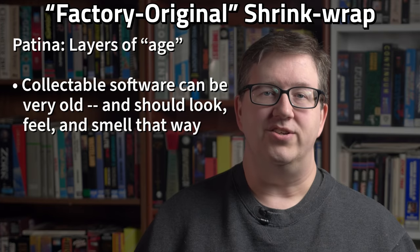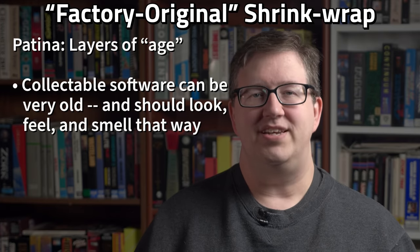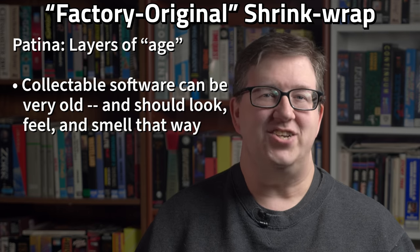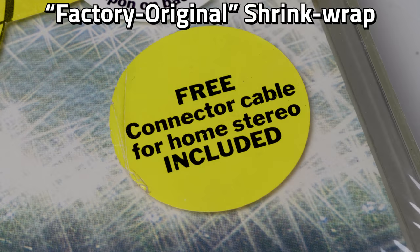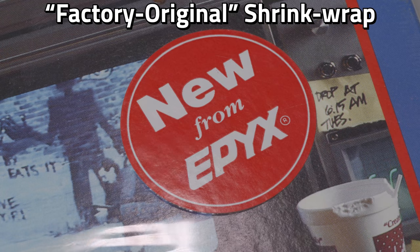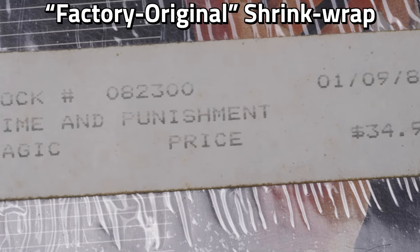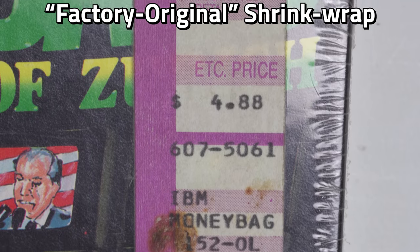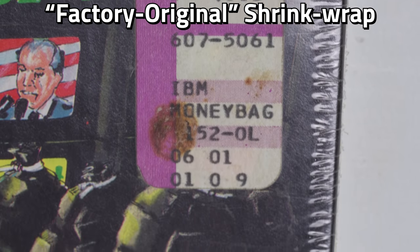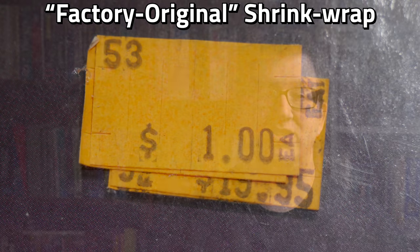If all else fails, you can examine the item's patina. I like to describe patina in this context as a layer of age on the product. This can be hard to visualize, and it varies wildly, but sometimes there are subtle markers that the wrap is probably original. For example, promotional stickers that were only relevant for a limited time. Some retail stickers are also good indicators. There could also be SKUs present, or other stock or inventory stickers. Look for anything that matches the item's timeline.